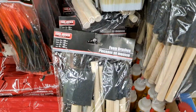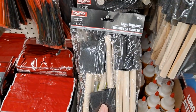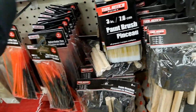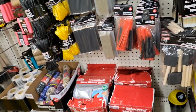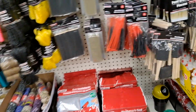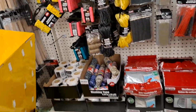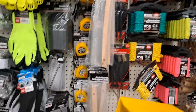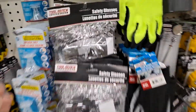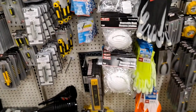Here's the package. This one has 8. You get 3 more of these foam brushes versus the 5 in the craft section. So I'm gonna grab a couple of these carabiners. Let me get one of these big ones too. Look at that jute twine. You can find a bunch of good stuff here that you can use in your crafting. Safety glasses. Very nice.